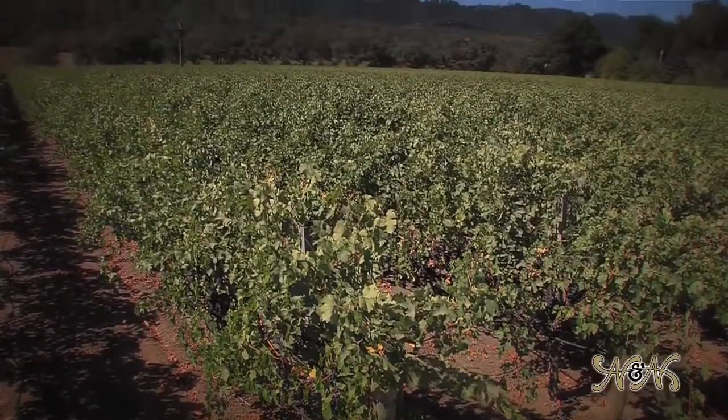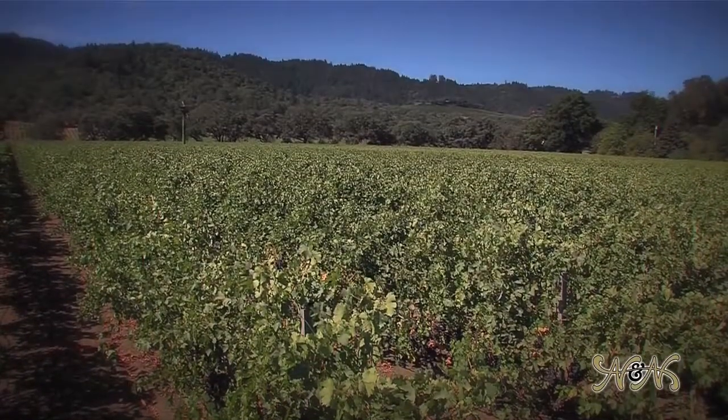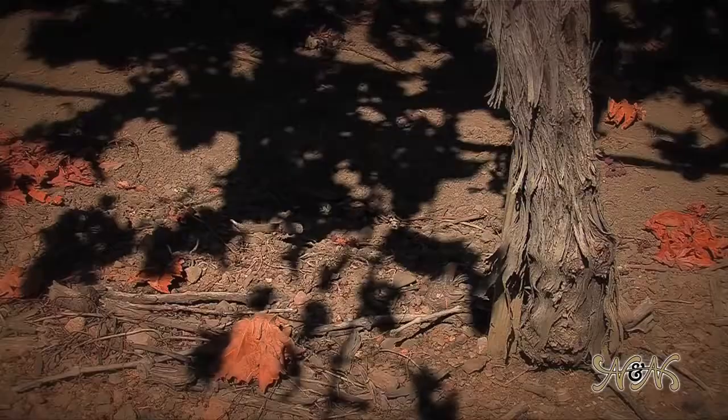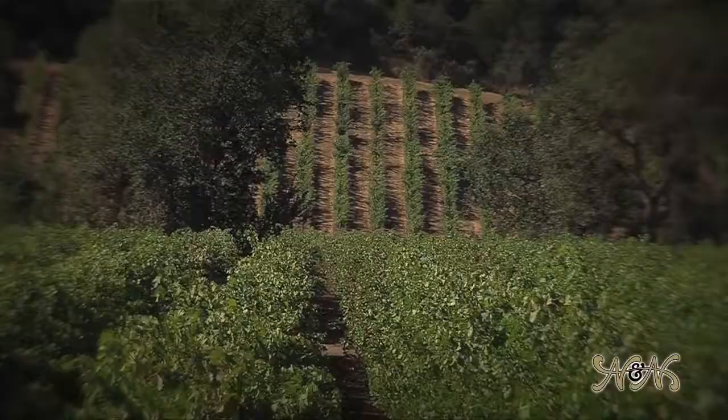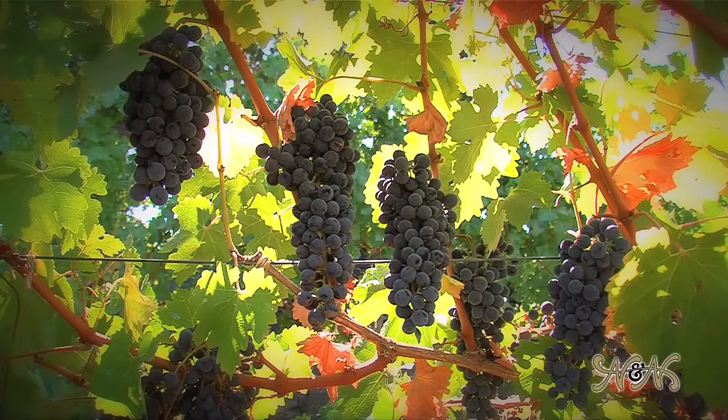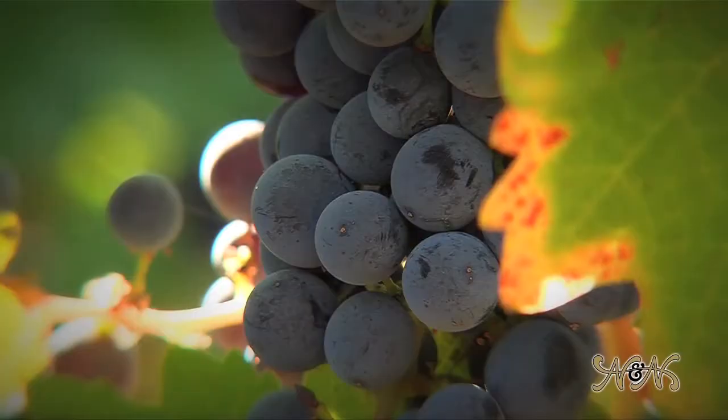We're on the west side of Oakville at Nickel & Nickel's Branding Iron Vineyard, and I'm here with Aaron Fishleder, our viticulturist. And Aaron, could you tell me a little bit about what makes this vineyard distinctive? This is a typical west side of Oakville vineyard with the bale loam soils. They're very well drained. We produce vines that are moderate size, which means that they stop growing and producing shoots early and allow the vines to put their energy into ripening a crop.